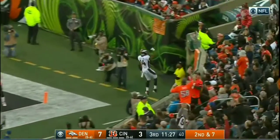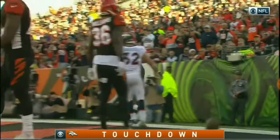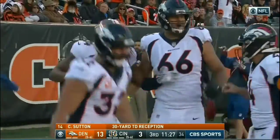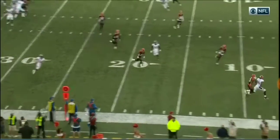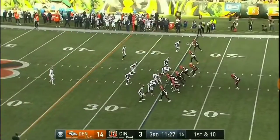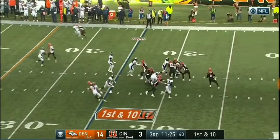It's caught. What a catch by Sutton for the Denver touchdown. From Keenum. And I love how Sutton uses his body. You're in press coverage outside, and you've got to make him adjust his route. Remembrances today around the country, including one from our colleague Jim Nance joining the NFL today.